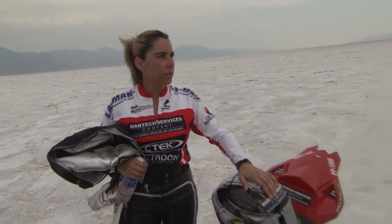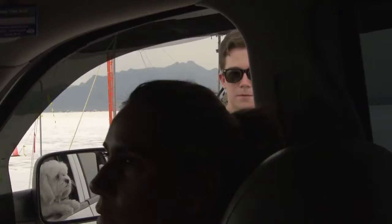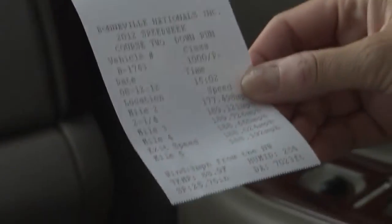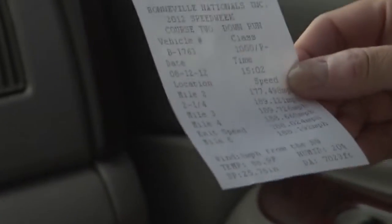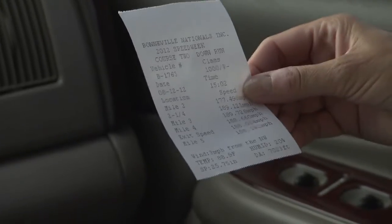189, 186. 188, yeah. Finding the exact problem is difficult. Course 2, 1763. But the speeds on the timing slip provide a valuable clue. 189, 189, 188, 188, 188. How consistent can you be? It's like limit chewing it.